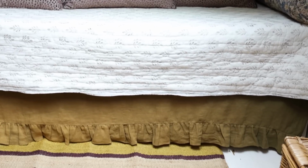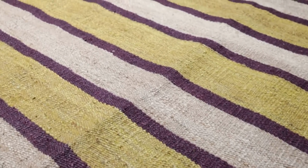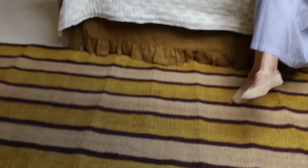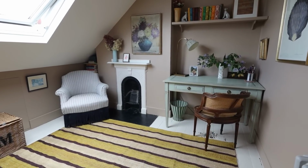The rug on the floor is actually part of a collaboration which I recently launched with a company called Bombay Sprout, and I designed several rugs with them for a collection, and I named them after my daughters. So this is called the Tessa rug, and it's in this lovely mustard and aubergine colourway, and it just sits really well in this room. It really adds another layer of colour and pattern and coziness.